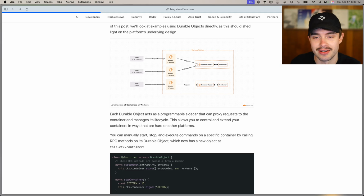So we have our container, and that's already an abstraction of an entire operating system. Your container literally is just a programmatic way of defining how an operating system should be set up to run your code. But now you're tightly linking that to a Durable Object, which is then communicating back and forth with the container, and that is managing the state of the container. And then you have your regular Workers, like your Lambda functions, reaching out and making any other calls that you need to communicate to the Durable Object. That's kind of a mouthful, and I get why they architected it this way.